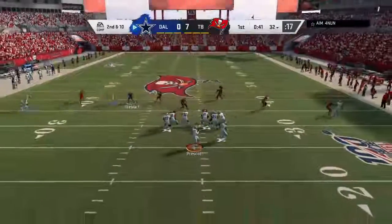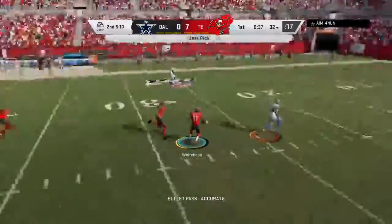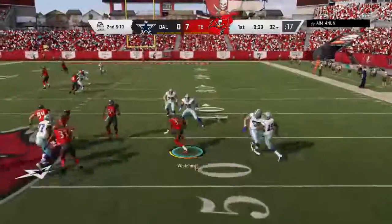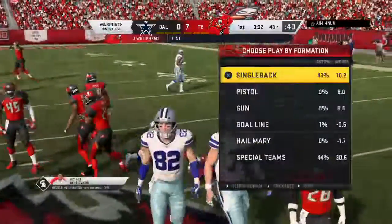right there. Throwing again, Prescott on 2nd and 10. Going for the deep ball. Trying to get it to Cobb, and it's intercepted. Picked up by Jordan Whitehead. And he'll take this across midfield and inside the 45.